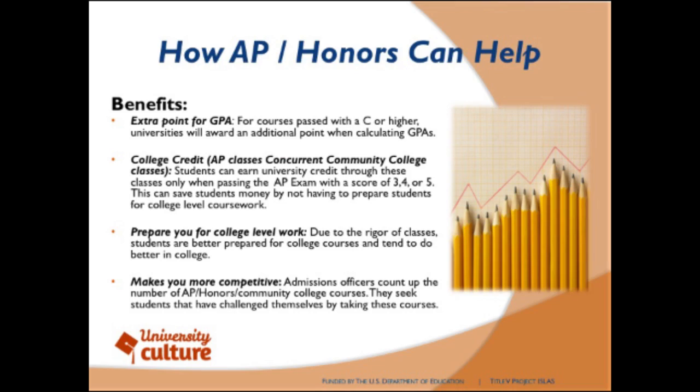You can also take honors, AP, or concurrent enrollment classes. Honors are fast-paced, and you get an extra GPA point if you get a C or better. AP stands for Advanced Placement. It's fast-paced, you get an extra GPA point, and there's a test at the end of the year. If you pass this test, you get college credit for that class. Concurrent enrollment courses are community college classes that you take while you're in high school. You earn college and high school credit and get an extra GPA point.